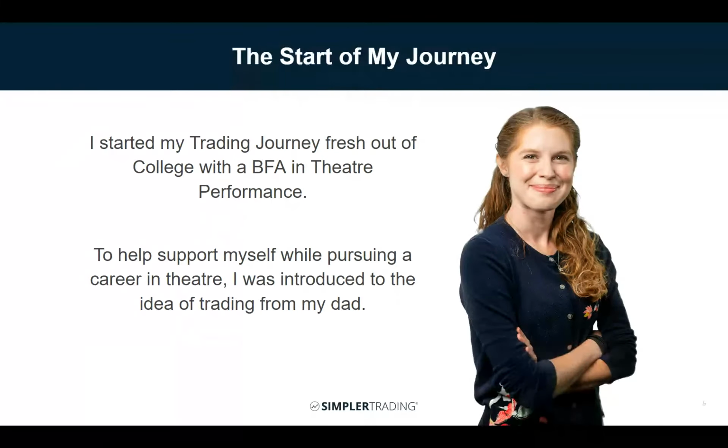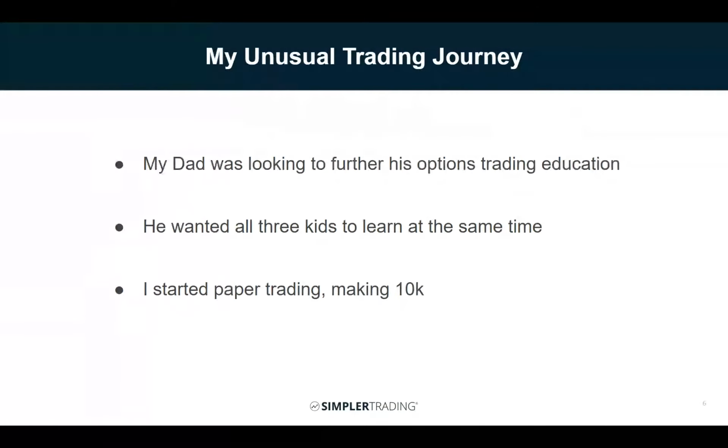So I was kind of intrigued about the idea of trading, and I thought it might be a great way to support myself while pursuing a career in theater. And my dad was the one who actually introduced me to the idea of trading. And when he started talking about it, it certainly sounded a lot better than waiting tables, right? It seemed like a way that I could do it on my own time schedule. I don't have to go in for shifts or necessarily deal with other people. And it sounded like it might be a little bit more profitable than hoping I get a good tip, right? So it definitely piqued my interest.